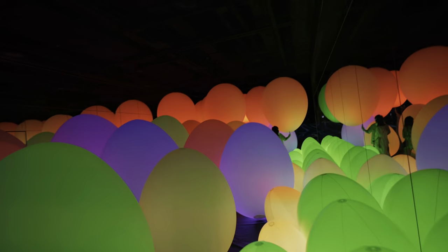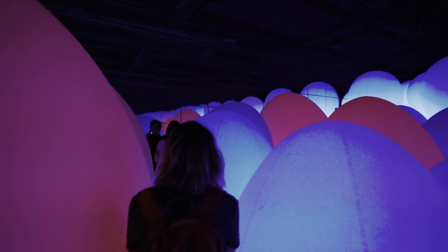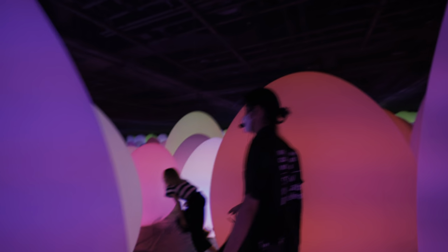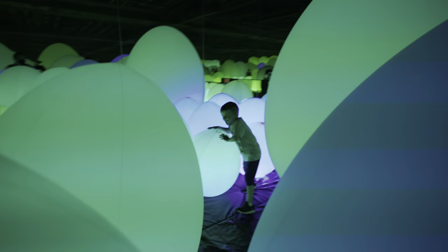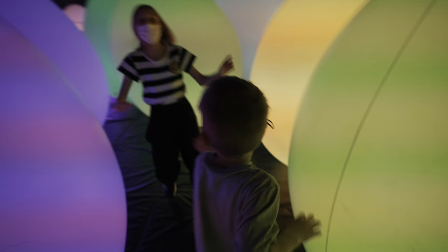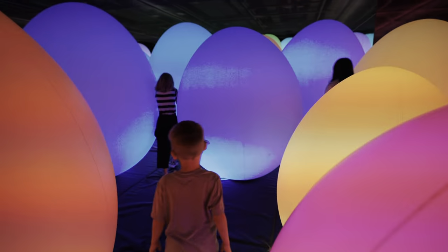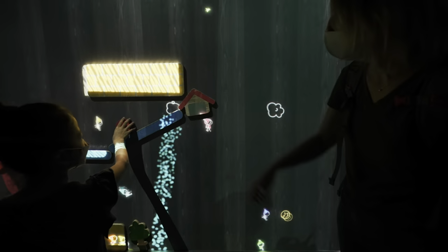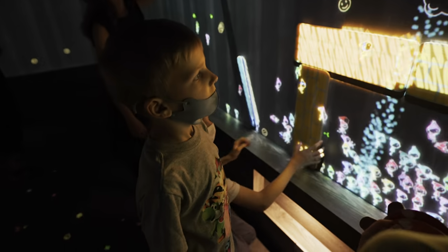Room full of eggs. Oh my goodness, this is weird. I saw some kids. Oh, hey, dude. Uh-oh. The second floor had a room with interactive wall art. It was kind of like being in a video game. If you move the stuff, then all the people will, like, try to run on it.